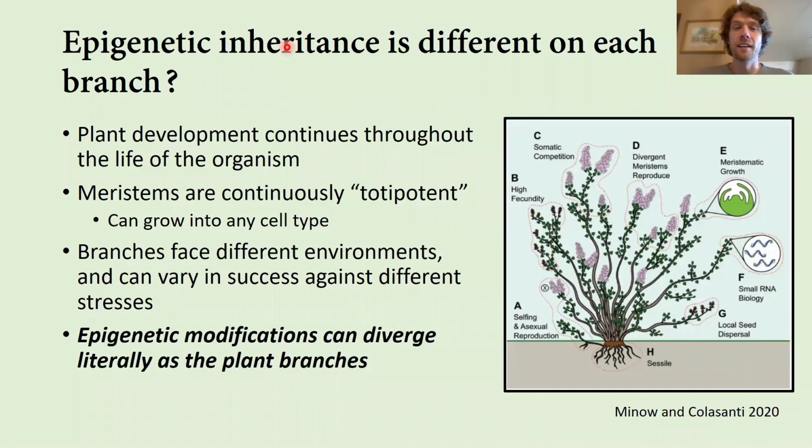And so this actually brings up the question of, well, what about each different branch of the plant, right? They're all doing their own thing, right? They're all on the same plant, but these different branches are seeing different scenarios. Branches lower to the ground might be dealing with low light, whereas ones up top might be facing an insect stress on one branch, a light stress on the other, anything like that. Each branch is facing different environments.